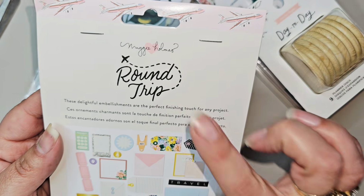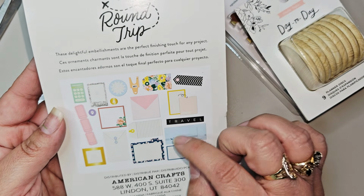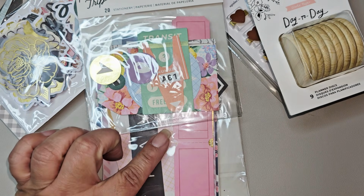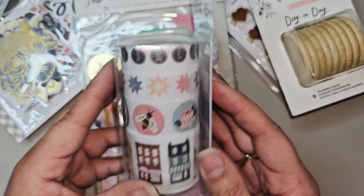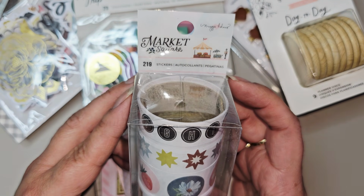Oh, this is from Round Trip. I think I actually did buy Round Trip, because it was travel. But I used my Garden Party definitely a lot more, and I don't think I own these already. And then these little tubes of stickers, I don't think I ever bought any of those.